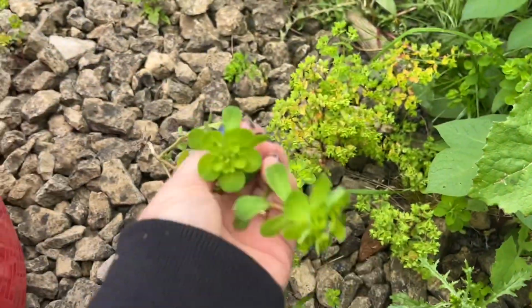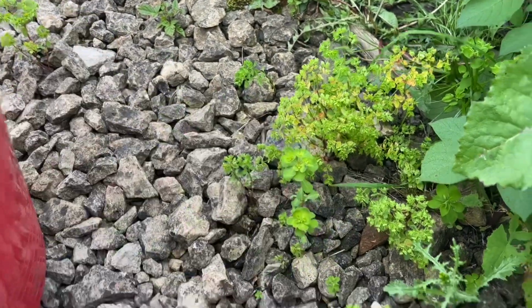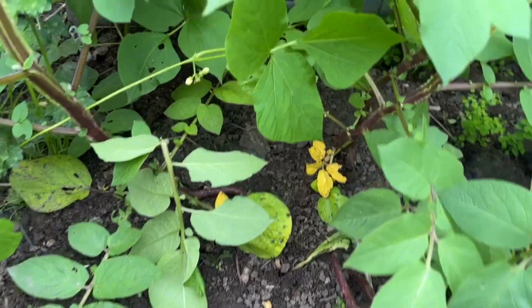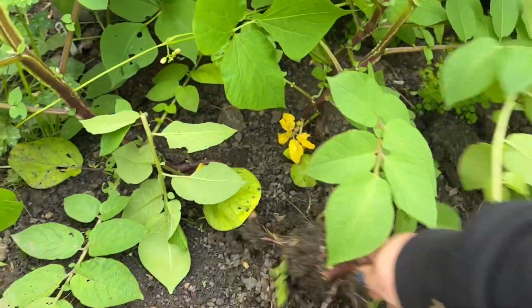If we could live off this stuff, we'd never go hungry. There's tons of it around. I've had to go and get my kneeling mat. It's absolutely killing my knees. Right, so these here are potatoes that I don't want to be here.